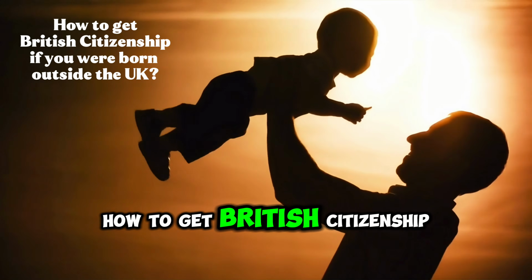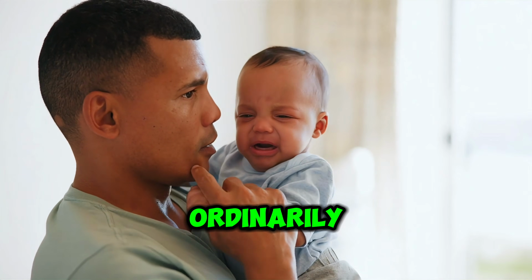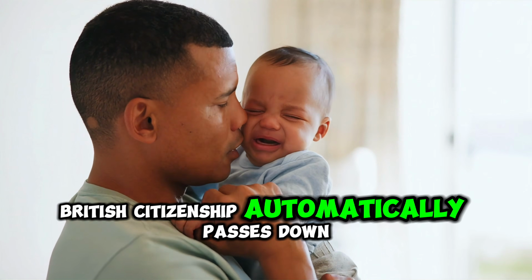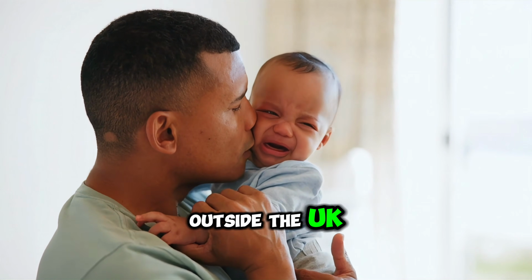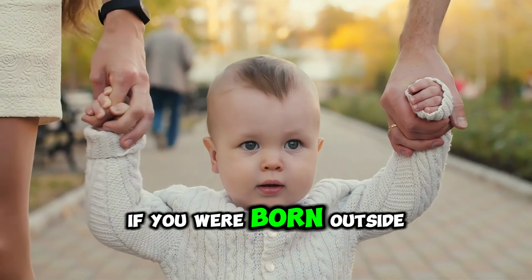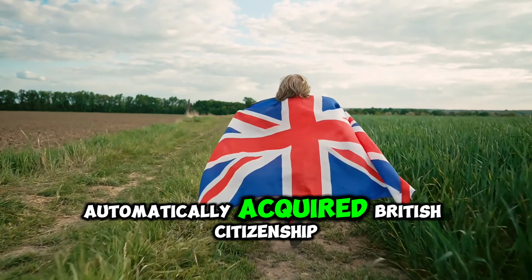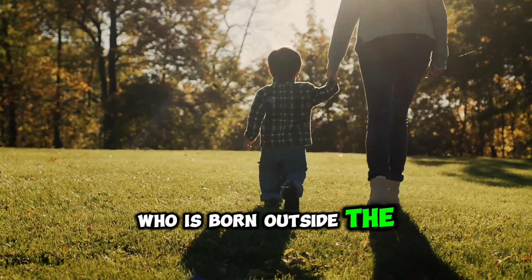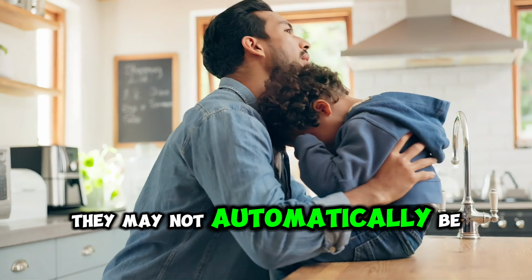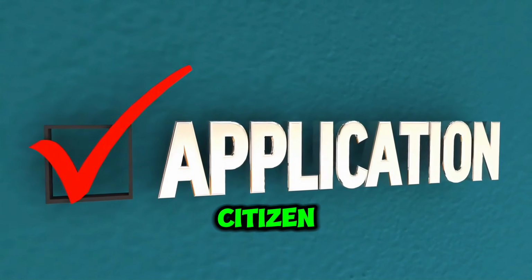How to get British citizenship if you were born outside the UK? Ordinarily, British citizenship automatically passes down one generation to children born outside the UK. If you were born outside the UK to a British parent, you will have automatically acquired British citizenship. If you have a child who is born outside the UK, they may not automatically be British. You will need to apply to register your child as a British citizen.